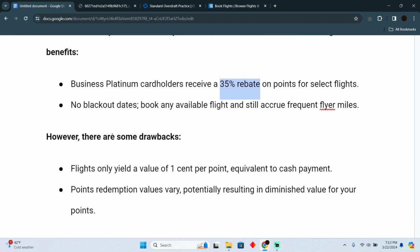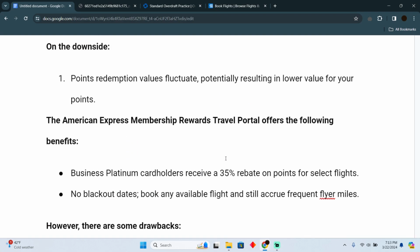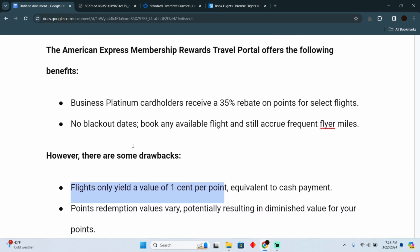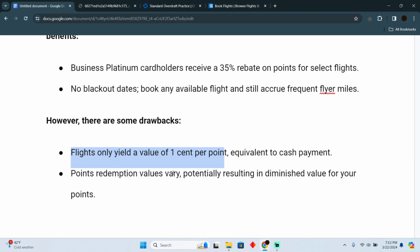However, if we talk about the drawbacks, it has a value of only 1 cent per point as compared to Chase, which has 1.25 to 1.5. If we talk about point redemption values varying, its point values also vary depending upon the situation, which means diminishing the value of your points.